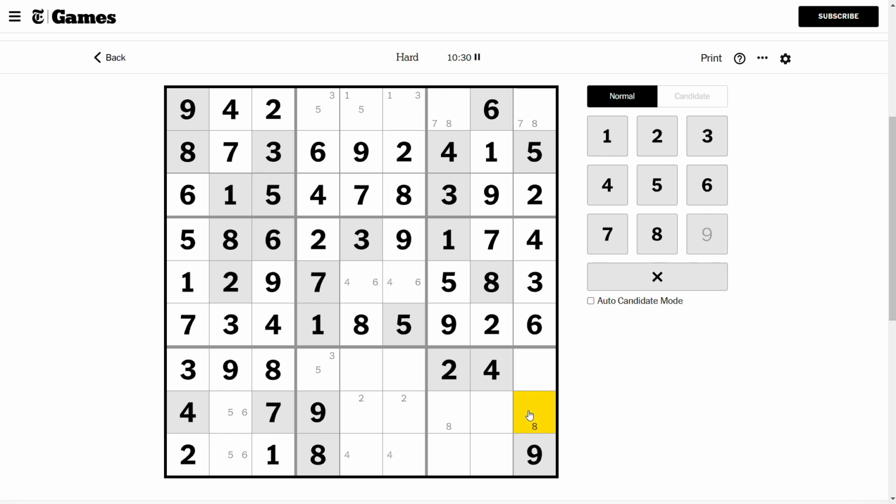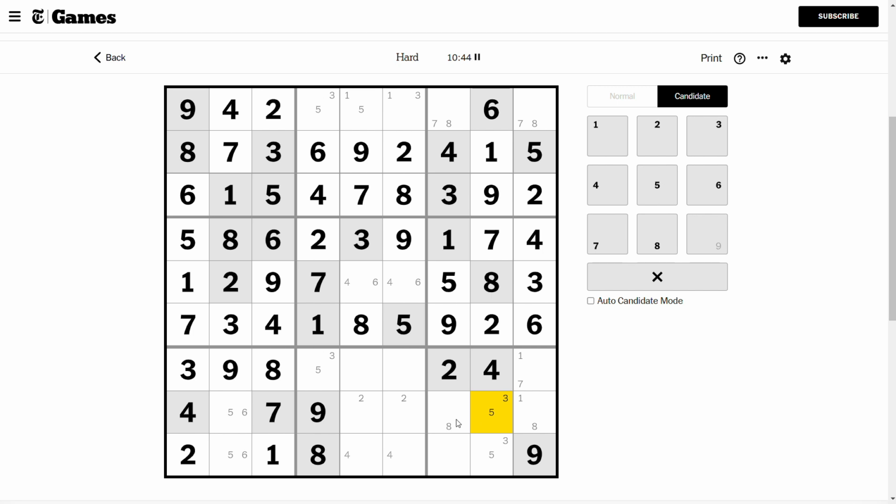In column 9, 1, 7, and 8 are the missing digits. The cell sees 8, so it's 1, 7. The cell sees 7, so it's 1, 8. In column 8, the missing digits are 3 and 5. And in column 7, 6, 7, and 8 are the missing digits. The cell sees 8, so it's 6 or 7. The cell sees 7, so it's 6 or 8.